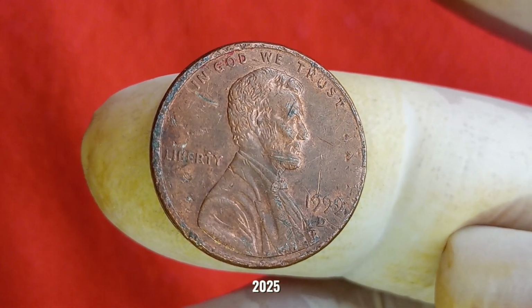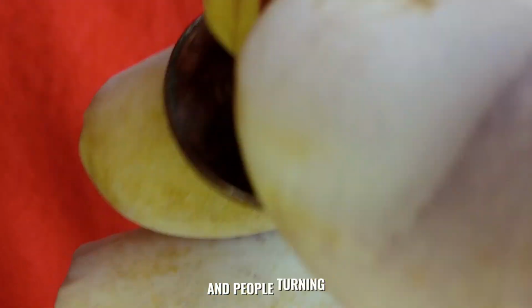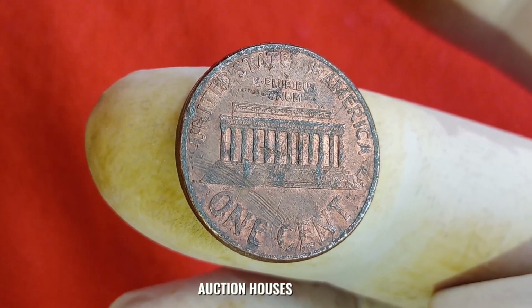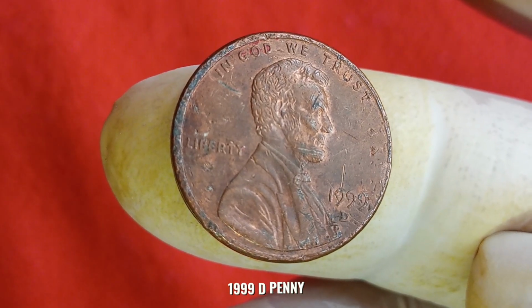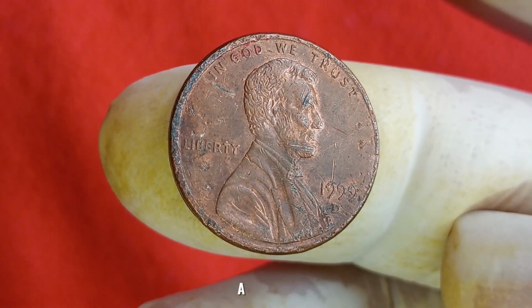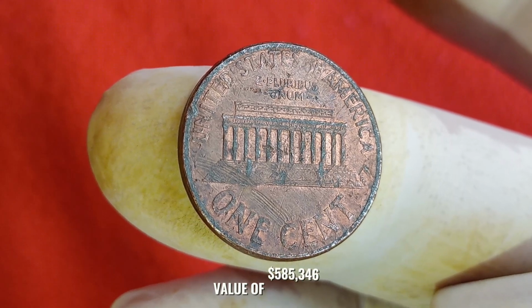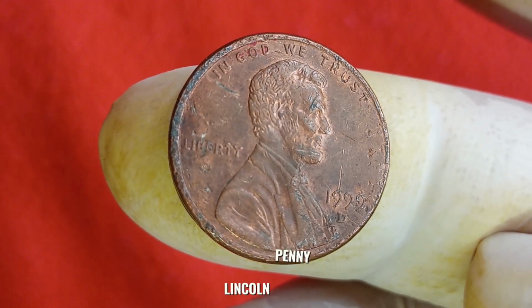Right now, in 2025, the market for rare Lincoln cents is stronger than ever. With inflation rising and people turning to collectibles and tangible assets, the value of rare coins has surged. Auction houses, online marketplaces, and private collectors are on the hunt for pieces just like the 1999 penny. Even common-looking coins are being re-examined under microscopes. Coin dealers are offering top prices, and grading companies are seeing a spike in submissions. So yes, if you have the right coin, in the right condition, with the right error, you could be looking at a value of $585,346 or more. So what should you do if you think you have a rare 1999 Lincoln penny?